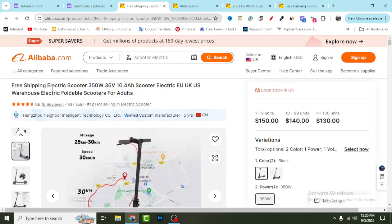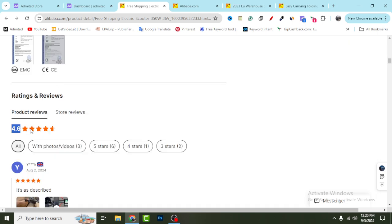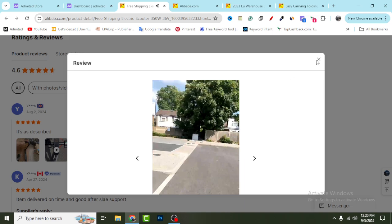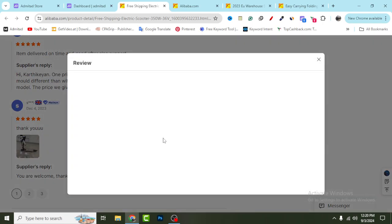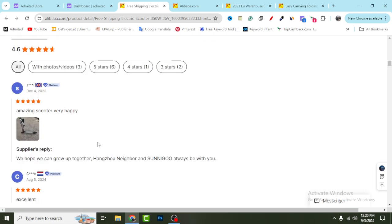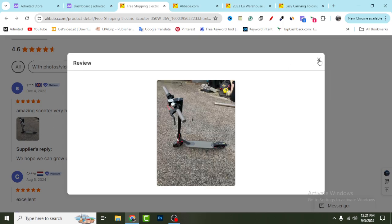Now if you check out this electric scooter, 350W 36V 10.4Ah, and if you check out the reviews, 9 reviews available, 4.6 rating. You can see this person gave a 5-star rating, bought it in August, and shared a video testimonial using the scooter. In the same way, another person bought it, another person said thank you and shared a beautiful photo of the scooter. If you check out page 2, you will see amazing scooter, very happy. So most of the people are giving good reviews, using it and feeling happy.